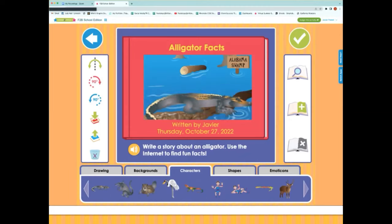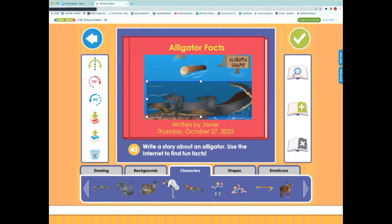Now you'll notice the alligator is pointing to the right. If I want to turn my alligator about face, I have a tool here to the left, this double green arrow, and I can turn him to the left or the right. I also can rotate him, and now he's laying on his back, okay? And if I want to add another picture, maybe I want to add this to it, I can size it down.